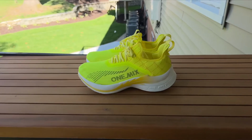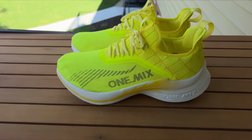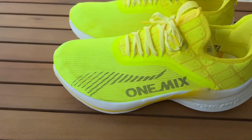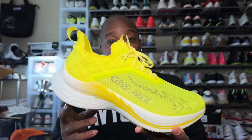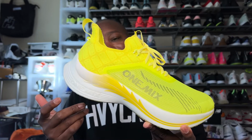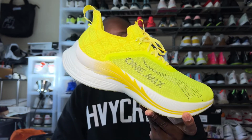So, this shoe is a runner. It is billed as a trainer, a distance runner, a racing shoe for your 5K. I don't know about marathon, but I know that they're billing it as something you can train long in, you can do sprints in. This is wild. It's just wild. So let's get a little bit more into the features.